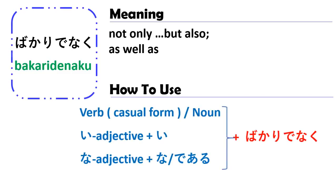So how to use the grammar of bakaridenaku? In Japanese, they use the verb in casual form with bakaridenaku, or they use a noun with bakaridenaku, and they also use adjectives such as i-adjectives and na-adjectives. But with na-adjectives, you should end with na bakaridenaku, or you can end with de aru bakaridenaku. So what you have to remember is that when you use the na-adjective, you should end it with na or de aru, followed by bakaridenaku.